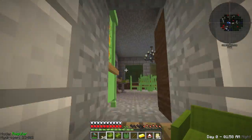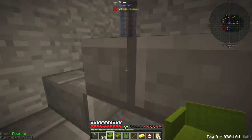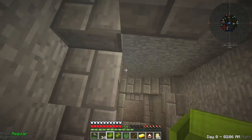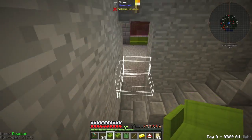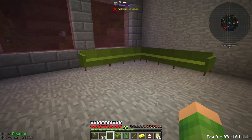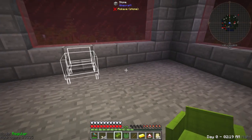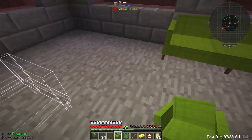Then we are good. Let's get up to the right level. That's the wrong level. This is the right level. There we go. Now we are talking. Now we have a really cool sofa in the corner of the room. Oh, you can't place the chair in the corner. What is that about, really?